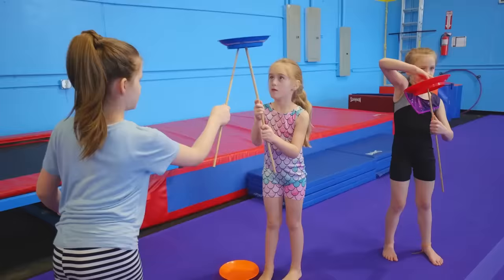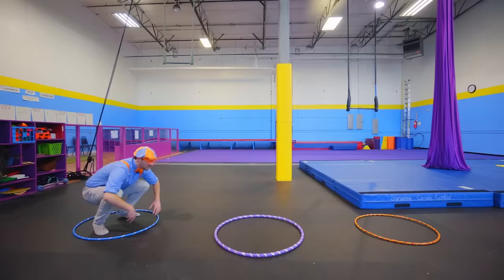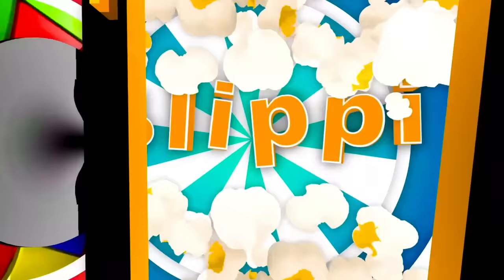Me Blippi, and this place is where kids can come learn some circus skills. Yeah, I'm so excited. Woo-hoo, let's go. So much to learn about, it'll make you want to shout Blippi.